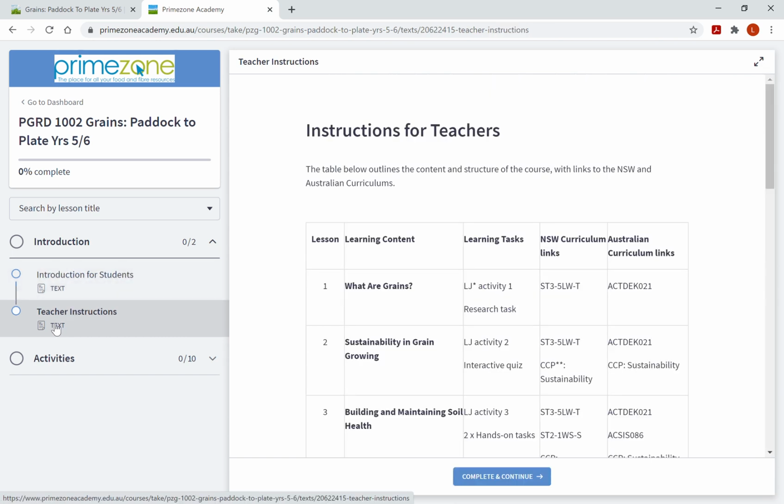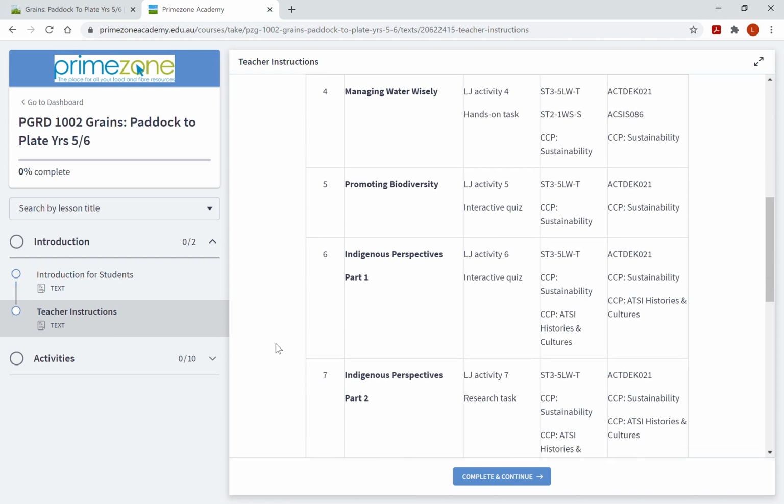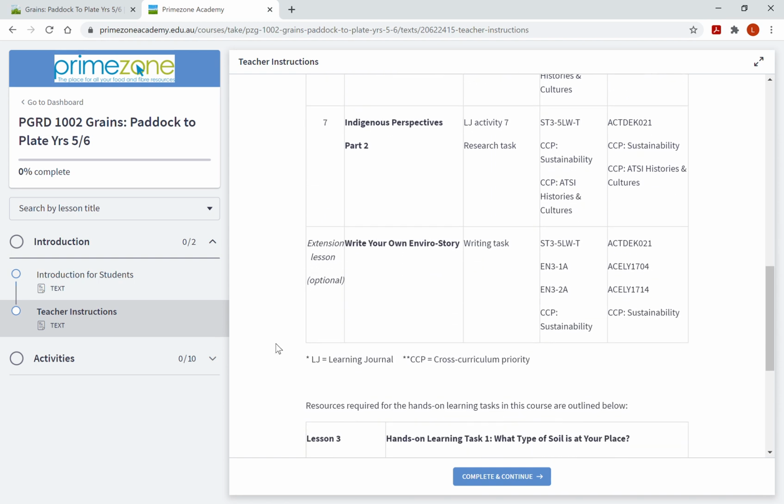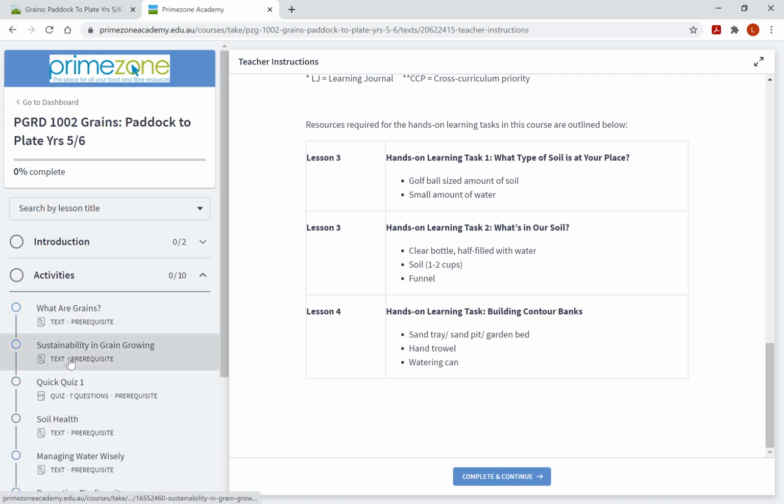The Teacher Instructions section provides important information regarding links for each lesson to both the New South Wales and the Australian curriculums, and a list of materials needed for the hands-on learning tasks. All materials are easy to access and low cost. Lesson content can be found under the heading Activities.